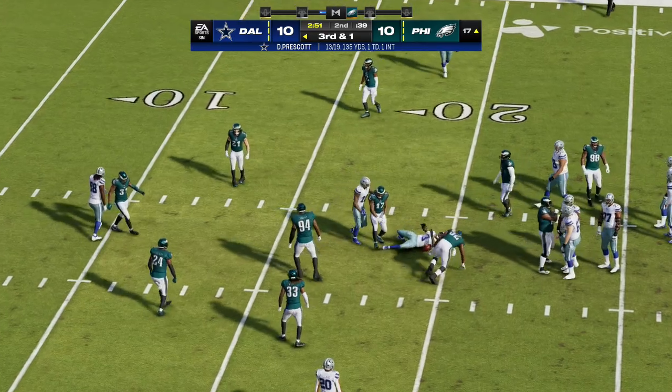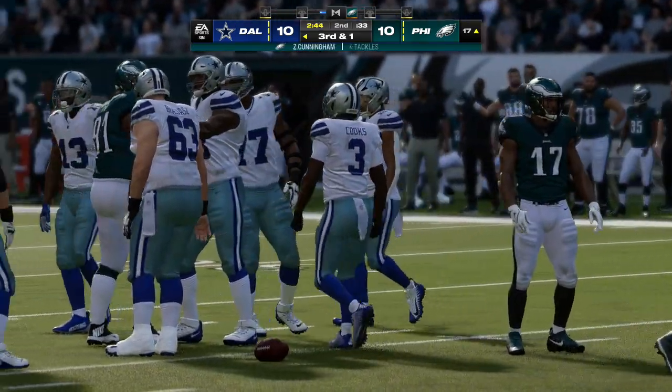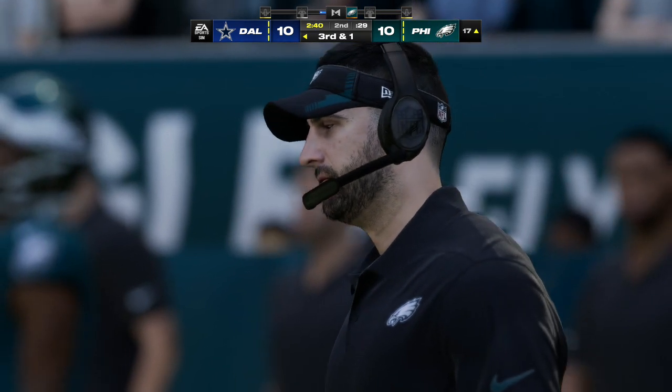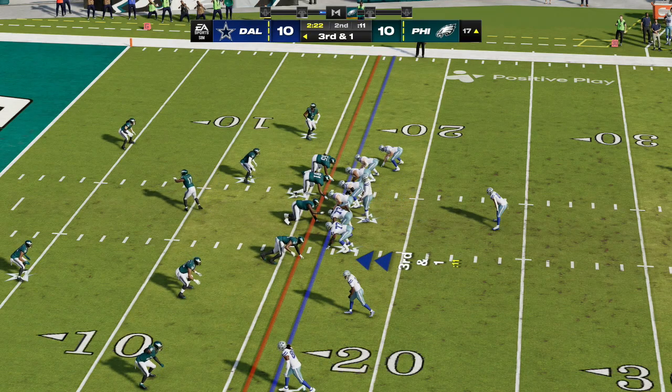Prescott's throw taken in there by Cooks. And he's dropped just before the line to gain. 4-yard pickup leaves him with 3rd and 1. What terrifies defenses when they see slant routes thrown is that the receiver is on the move, and oftentimes he catches it and gets upfield. Does a really nice job rallying to him and stopping him for a minimal gain.